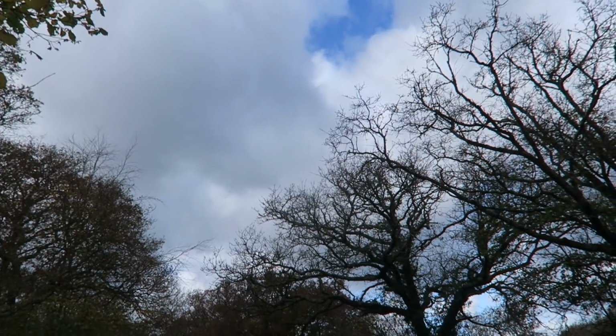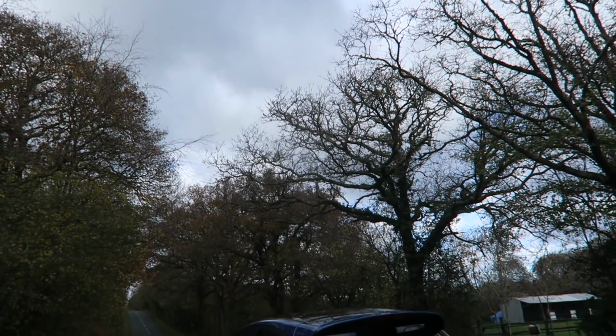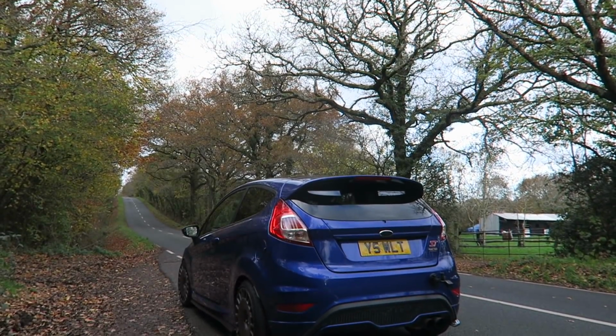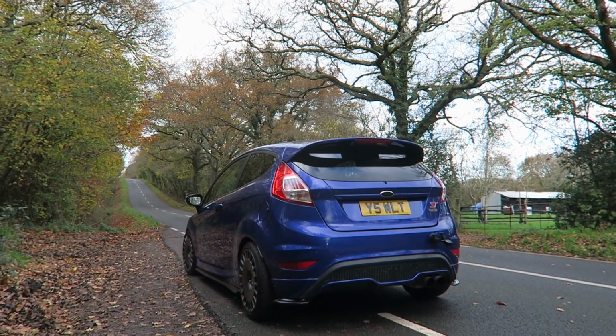But let's talk about money as we're here. We're coming to a little junction right now. Pricing. Now this one, you know, 2016, 29,000 miles it has on it. Probably on the higher end of the ST market. Again, going back a little bit, you can buy one for around £5,000 to £6,000 with a little bit more mileage on it. This one is probably over £10,000 that I'm driving today.